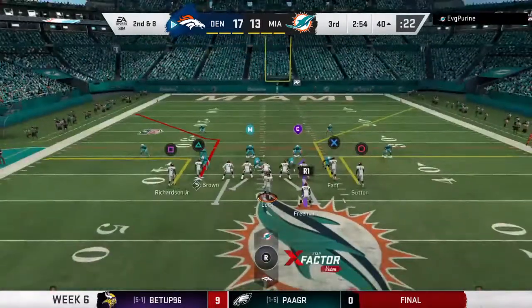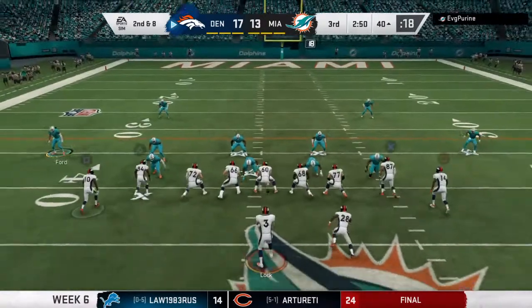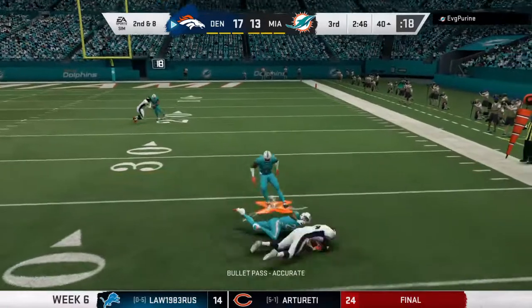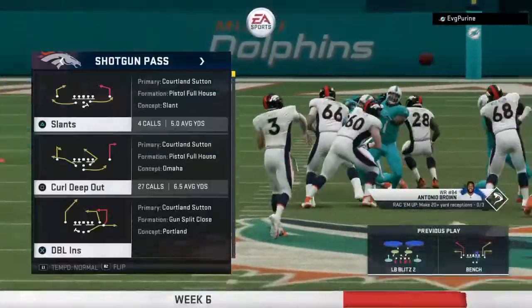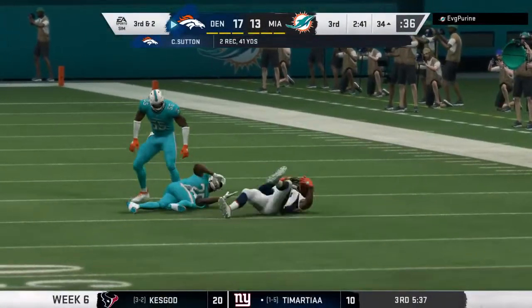The last run good for 2. Here's 2nd and 8. On second down, here's Locke. He completes this to Sutton, and gives him 6 yards here as he's stopped near the 35 at the 34. 6 yards is the pickup, and that'll lead to a 3rd down.